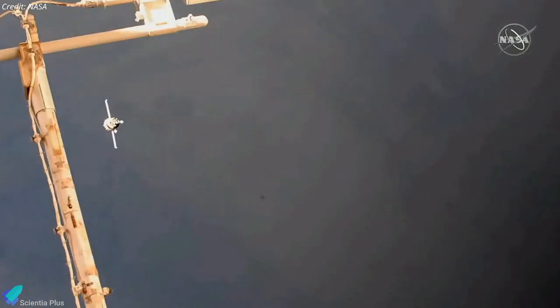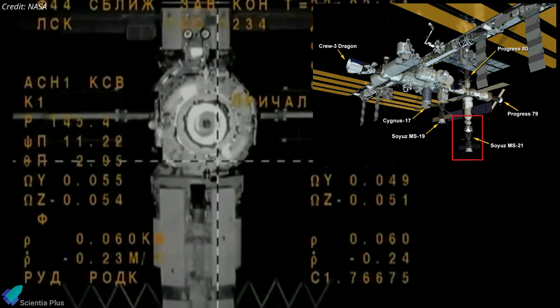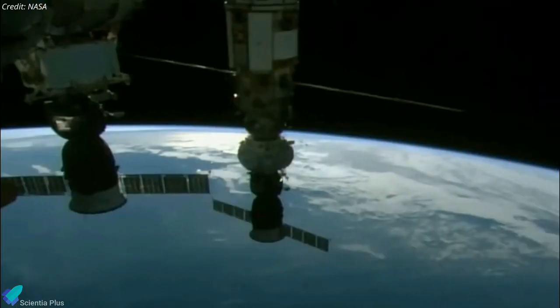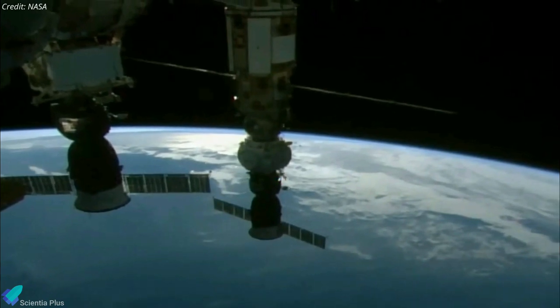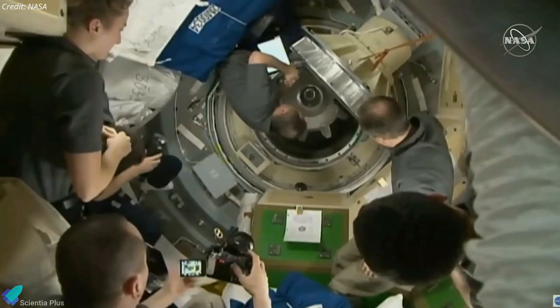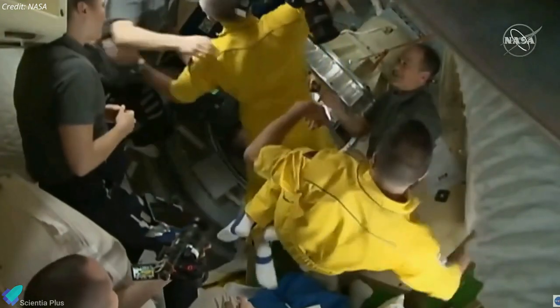3 hours and 10 minutes after lifting off, the spacecraft carrying the cosmonauts docked with the station's Prichel module, as both vehicles were flying over eastern Kazakhstan. About 2.5 hours later, after the passageway between the station and Soyuz was pressurized, two sets of hatches were opened, and the three Soyuz astronauts, dressed in yellow flight suits with blue highlights, floated one by one into the ISS.